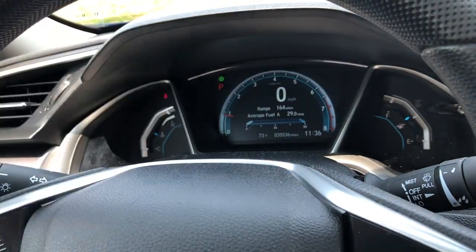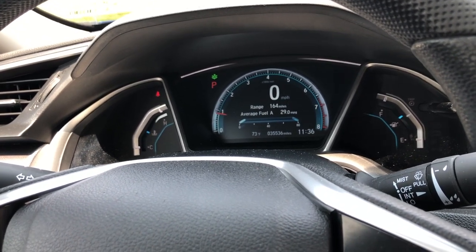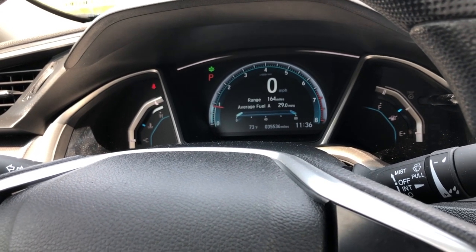And as you can see here, your speedometer screen as well, it is all one giant screen. As I previously mentioned, you can see the volume knobs. It's very adaptive and a very futuristic look to this car.